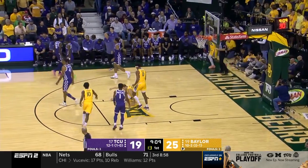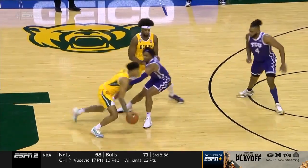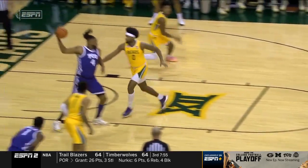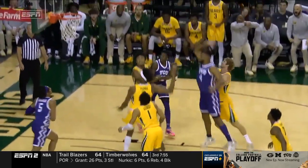And another turnover for Baylor. Rich, take a look. Keontae George, he's going to be drafted in the first round. Watch this step back. Money. But Eddie Lampkin, the big fella, you call him Baby Shaq? Going to work inside against Flo Thamba. Nicely done.